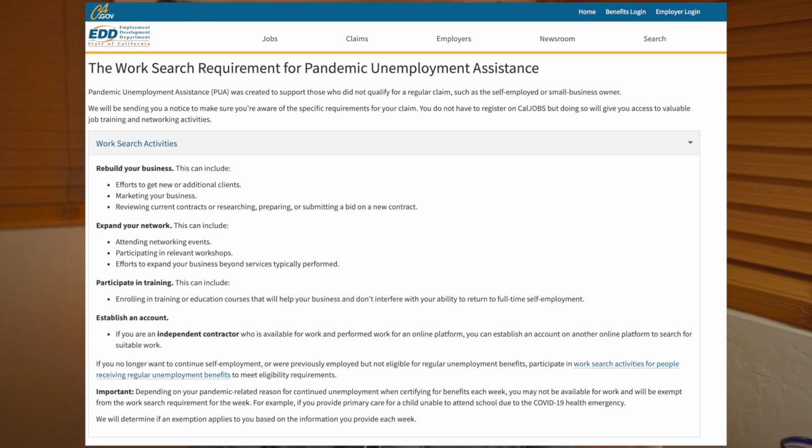Maybe if you're a gig worker and you drive for Uber, what they mean by that in terms of expanding your business beyond typical services performed is maybe you start doing potentially food delivery for Uber Eats. Still the same company, different type of business, different type of service, right? You can go deliver for DoorDash. There's a lot of different options that you guys have here, okay? So keep that in mind.